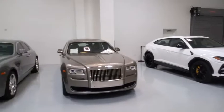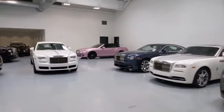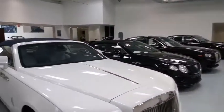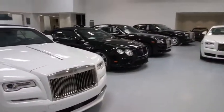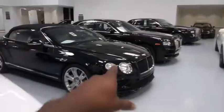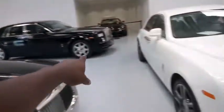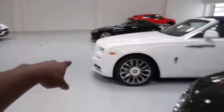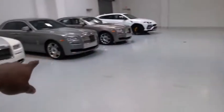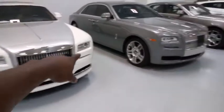Just pick one, dog. Just pick one, man. What would you pick? Would you pick that one right there? Or would you pick that one? If you had a choice to take one of the bad boys home with you today, which one would it be? Just let me know, because let's just say if we can make that happen for you, today, right now, in the future, which one would you pick?